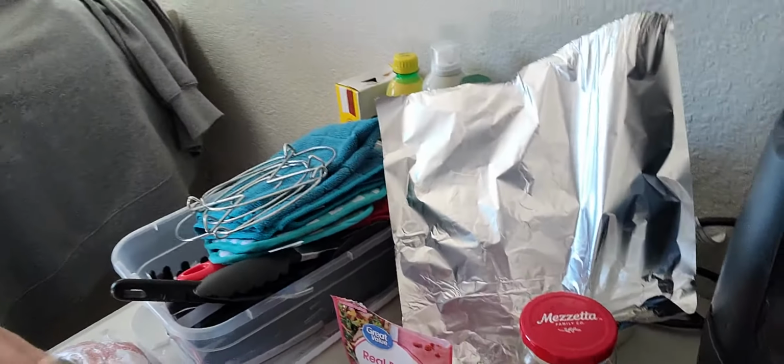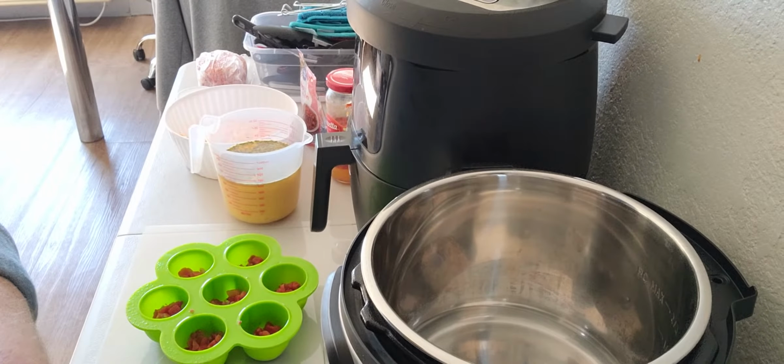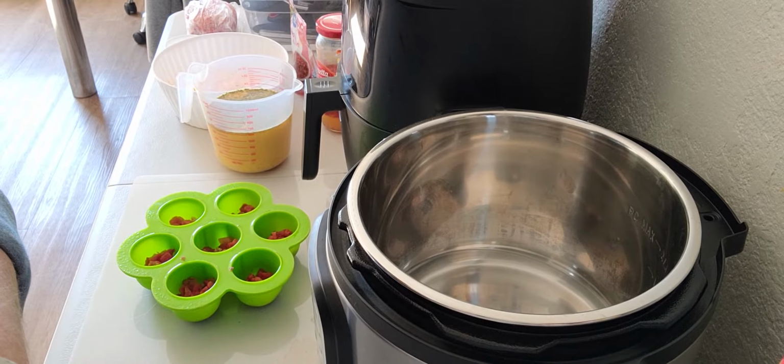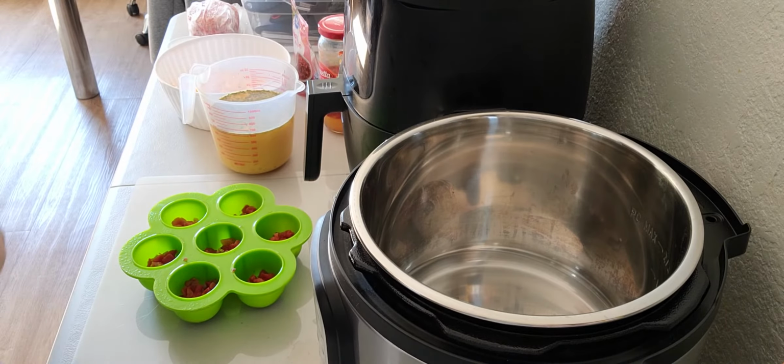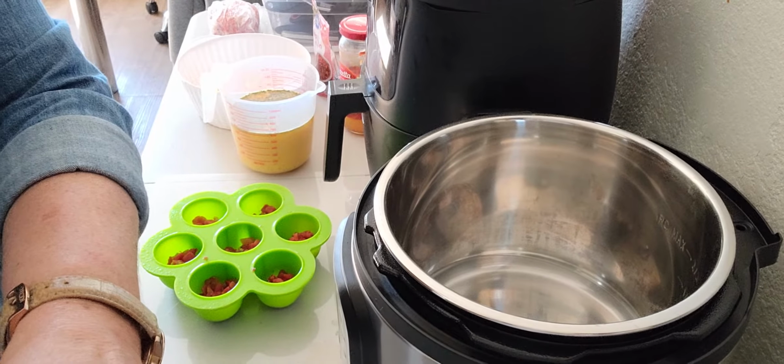Let's see. I think I got all my stuff. Let me see if I can put y'all back up here and get y'all to where you can see everything. Whoa, too far down. Let me see if I can get y'all to see everything. Yeah, you can see the workstation. Okay, y'all are going to see talking hands, because that's the best I can do right now.